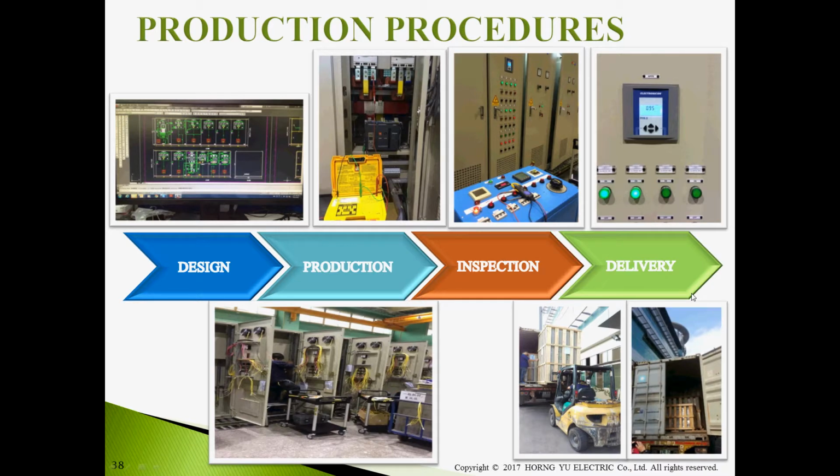And finally, some customers will come and visit for the inspection, and we will still give them the in-house test report, and then the last process is delivery by container to the Keelung port in Taiwan.